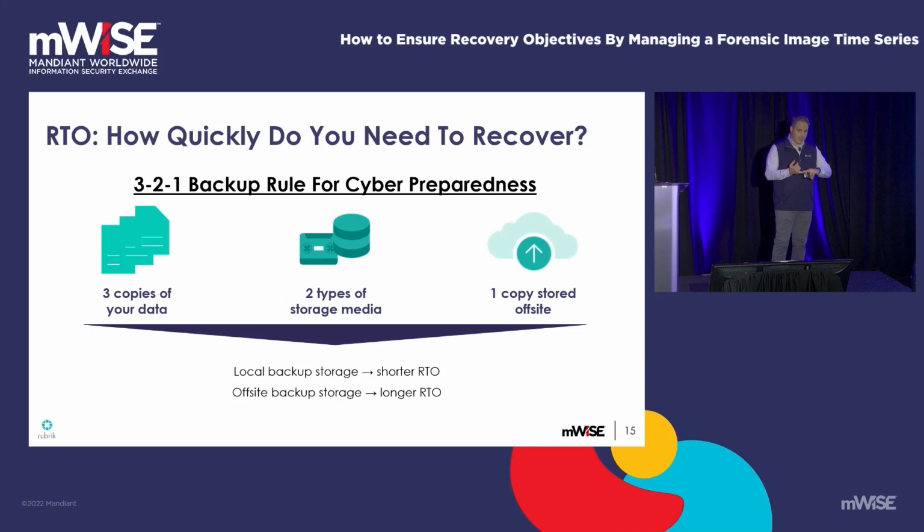So primary copy and 2 secondary copies, that's 3 copies of your data. 2 different types of storage media. So that could be block storage and object storage. That's very typical what people are doing nowadays. Block storage and tape. Still typical, still being used today. And at least 1 copy of that data stored off-site, meaning it does not live in my network at all. Doesn't live in my primary data center, it doesn't live in my secondary data center, it is stored off-site. Could be a cloud provider, could be object storage in a cloud provider.